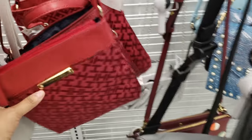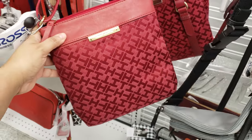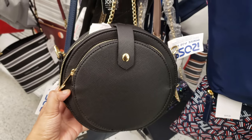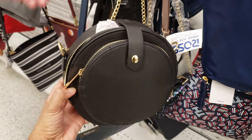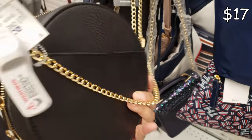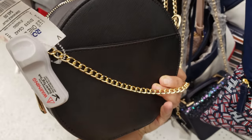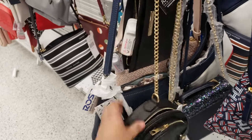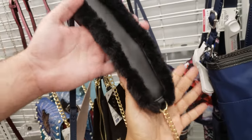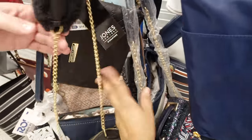And look, just another version of that one, kind of longer. That's going to be 18. Look at this one. This one's fun and different. It is 17. Got the little zipper up front and the big one. And it does have a back pocket. Huh, I've never seen that. And look at the strap on top. Got a fuzzy one. Okay.